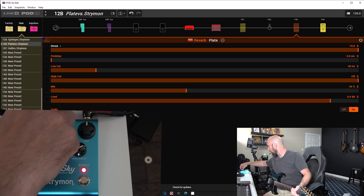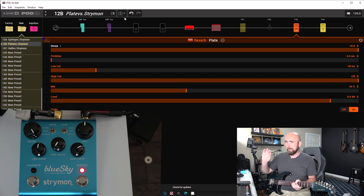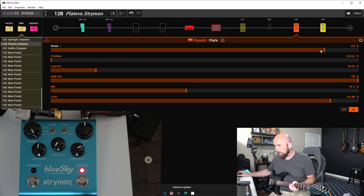Let's check this out on both. So there goes the decay. So that's the Big Sky. That's a long, nice decay, but do you hear how beautiful and pristine the high end is on the trails? Let's switch over to the Pod Go. Notice there's a difference there. Now let's maybe pull this back a little bit.